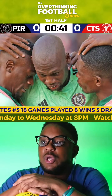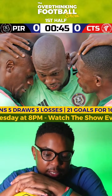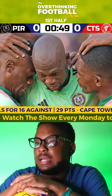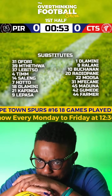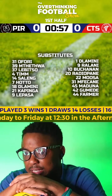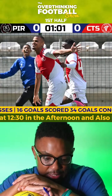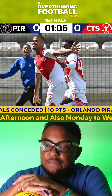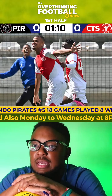On Pirates' side, you have Chain in goal, number 24. You have Maela back into the team. 27, Koki. 5, Spisi. 2, Munyane, which is a very classic defensive setup there by Pirates, a defense that did very well at the beginning of the season. In the midfield, you have Makaula, Mbata, Kim Viudi and Mufukeng. And then up front, Masangwanyi and Mabasa.